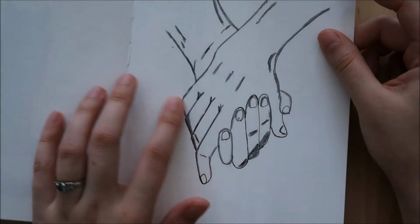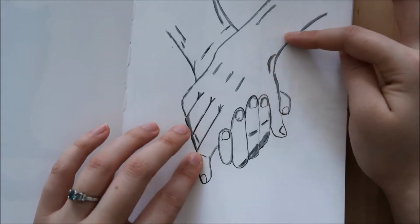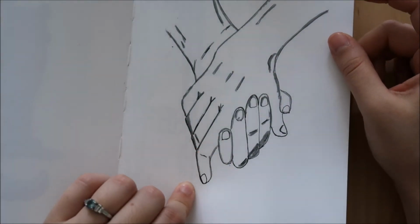Just like I can't draw people, I definitely cannot draw hands. I found a tutorial online and tried following along with it. It's not my worst, but I think I preferred it in the pencil rather than inked.